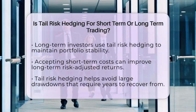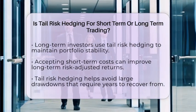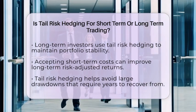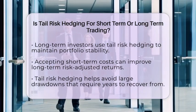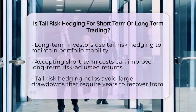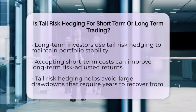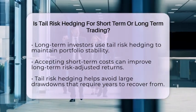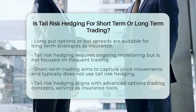In the context of options trading, using long put options or put spreads as tail risk hedges fits well with longer-term strategies. These options are typically held as insurance rather than for speculative short-term trades. They are designed to pay off during rare market shocks, making them a suitable choice for long-term investors. While tail risk hedging does require ongoing monitoring and occasional adjustments, it is not about frequent trading. Instead, it focuses on maintaining a protective position that responds to changing market volatility and risk levels.